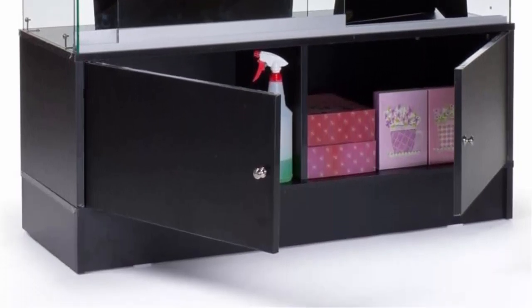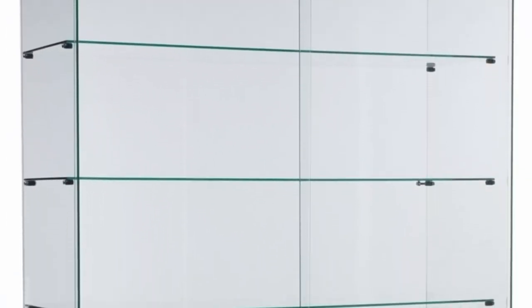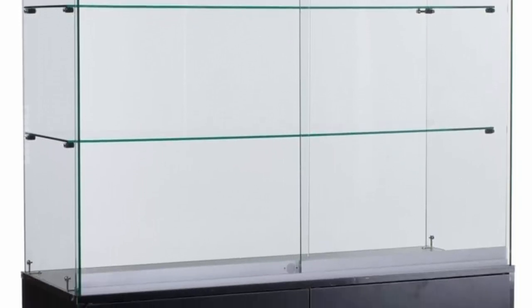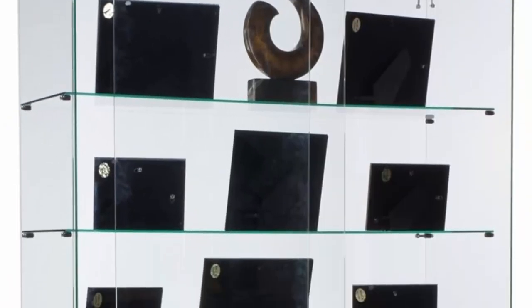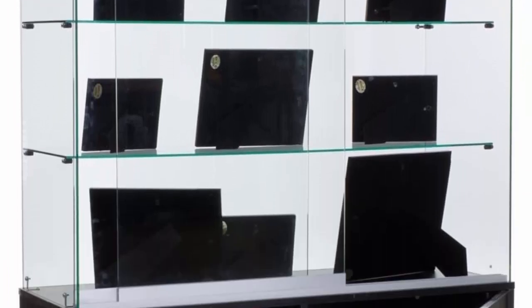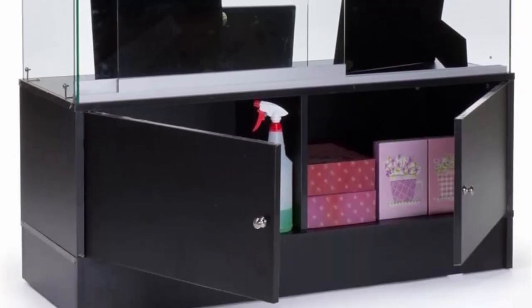Separate storage area and base keep accessories and supplies close. Frameless glass construction looks modern while providing guests with a complete view of the items on display. Displays 2-Go, SKU FRCHVWBK.